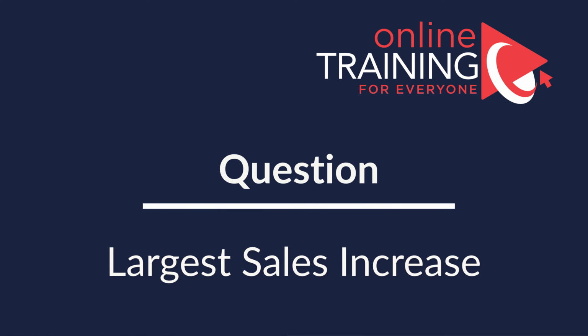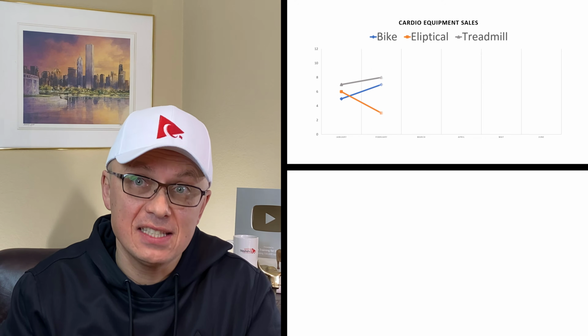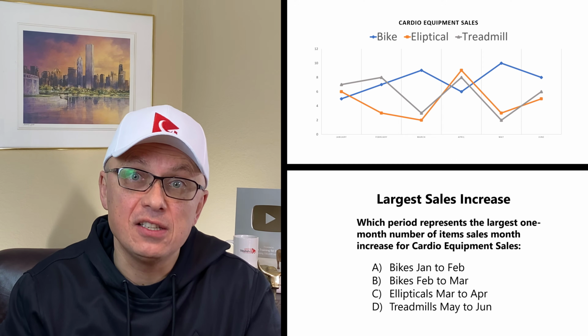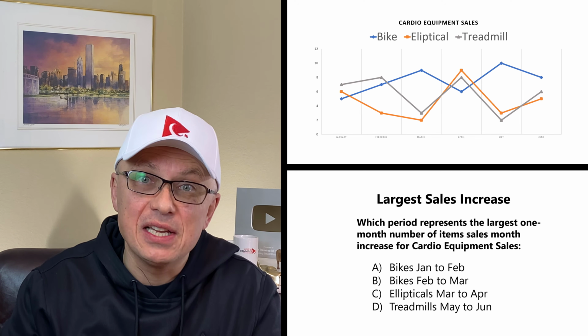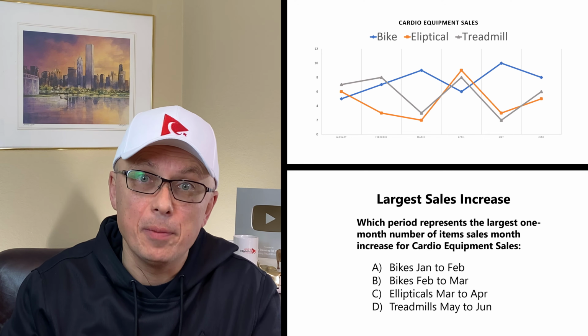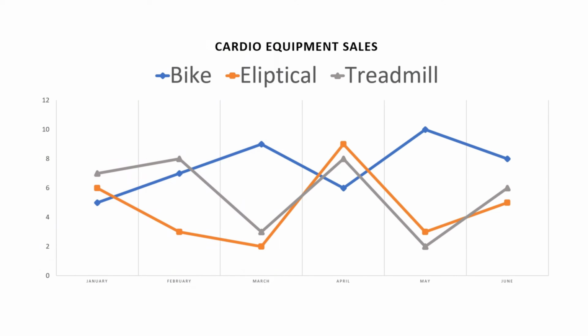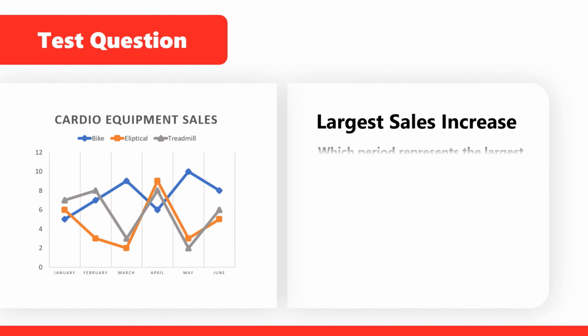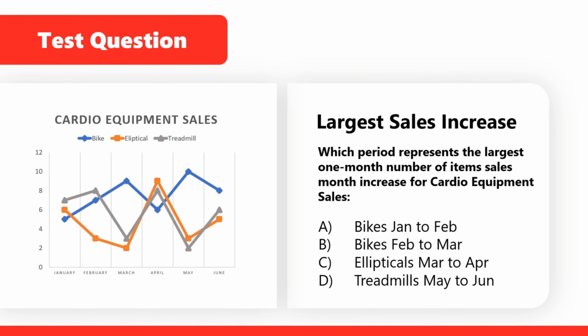A lot of times you might get a question which asks you to determine the sales increase. You're typically presented with a graph, which shows lines that represent different sales. In our case, we are presented with a chart that shows sales of cardio equipment from January to June. Sales of bikes are represented by the blue line, sales of ellipticals by the orange line, and sales of treadmills by the gray line. The question asks you to determine the largest sales increase. Specifically, you need to determine which period represents the largest one-month increase in the number of items sold for cardio equipment sales. You have 4 different choices.